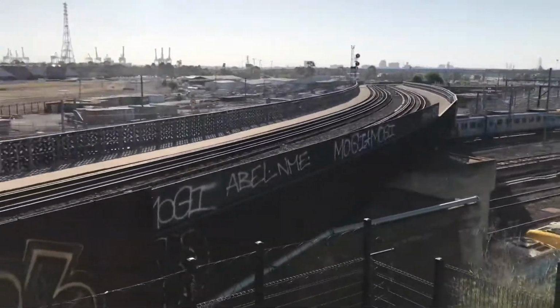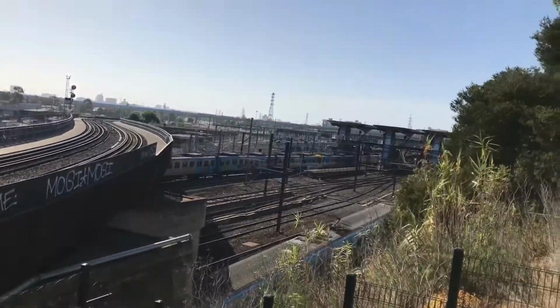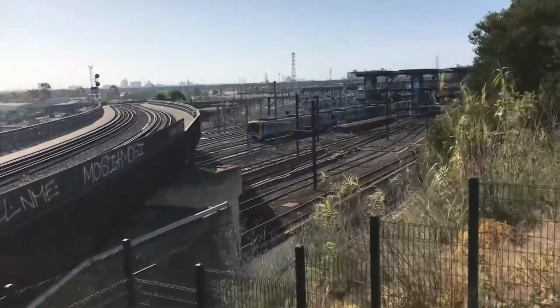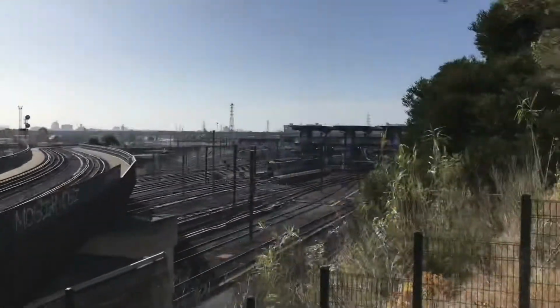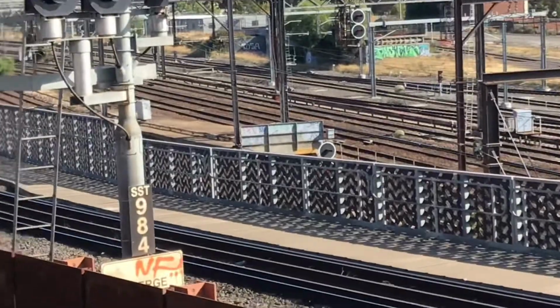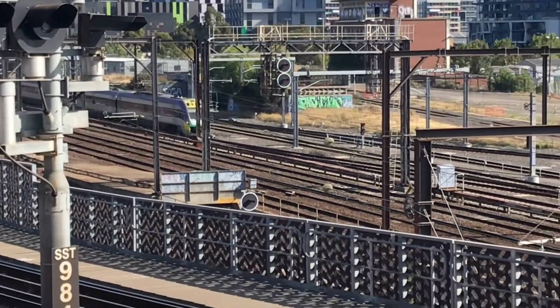Now, I'm probably not going to be filming a lot of Sprinters because there are two here, one for Werribee, one for Sealoop. But I'm not going to be filming them, probably because they're just too often. So, Velocity not going by.